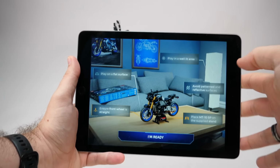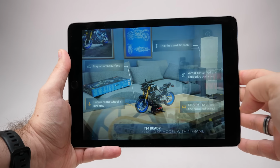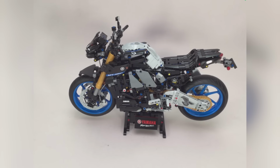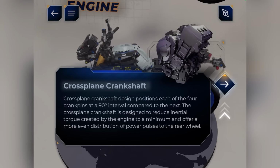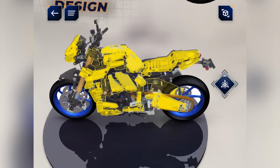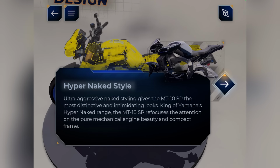I only have a beta version on my old iPad that isn't even compatible on paper, so don't judge the performance by that, just want to share the concept with you. We can get a lot of information about the different components of the real bike, which is great. I love it when the app is used to share more data and interesting facts.